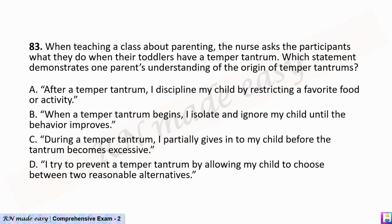A. After a temper tantrum, I discipline my child by restricting a favorite food or activity. B. When a temper tantrum begins, I isolate and ignore my child until the behavior improves. C. During a temper tantrum, I partially give in to my child before the tantrum becomes excessive. D. I try to prevent a temper tantrum by allowing my child to choose between 2 reasonable alternatives.